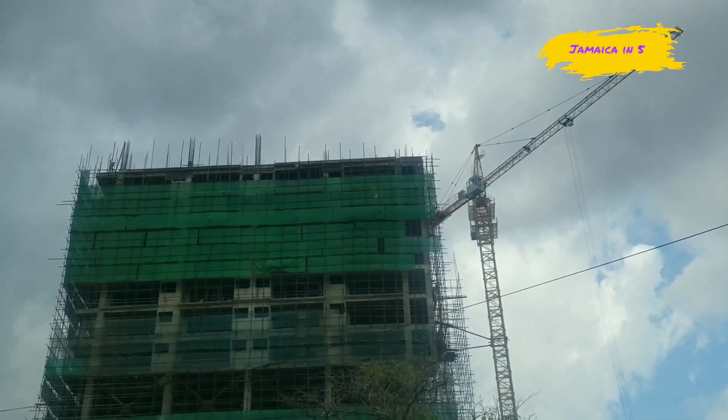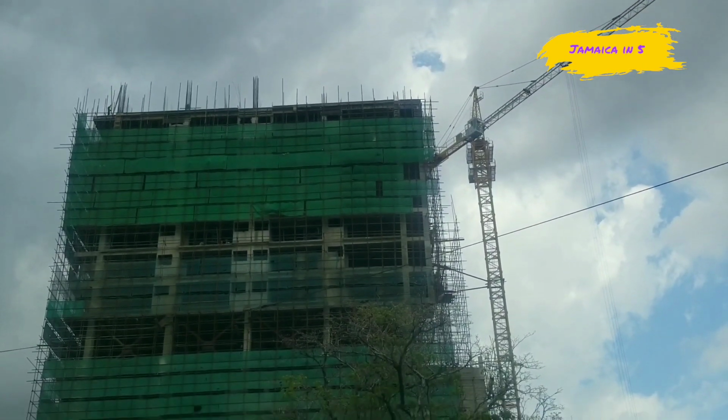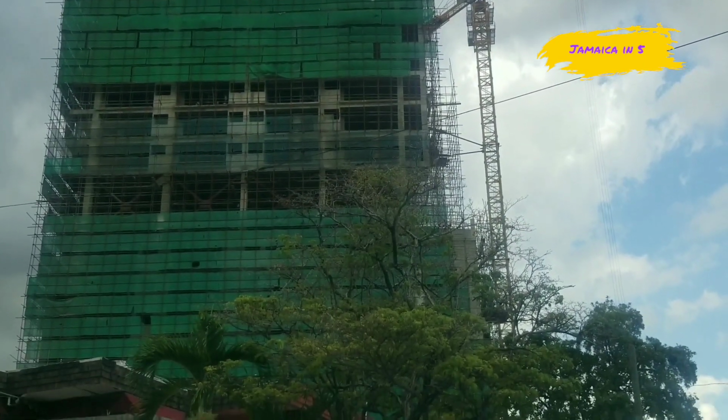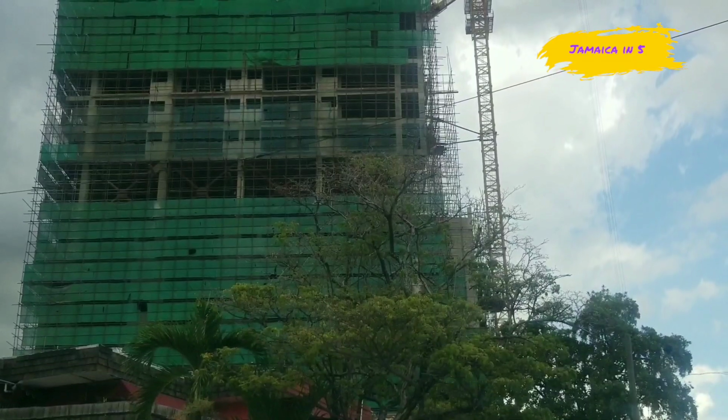But for now and for the foreseeable future, this will be the tallest building in Jamaica. It should finish sometime next year.